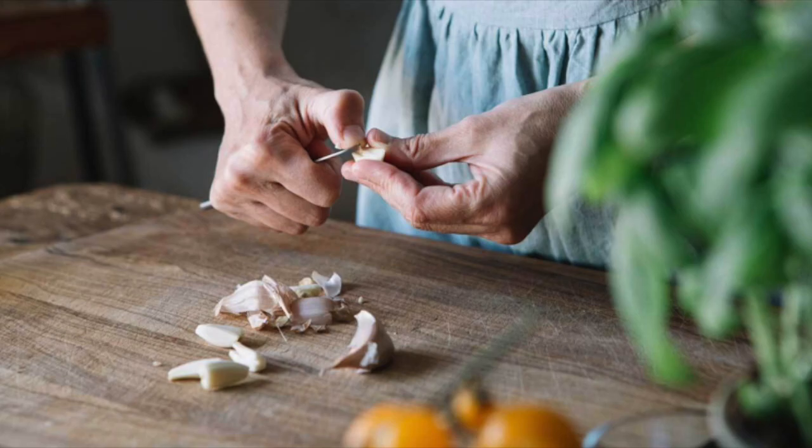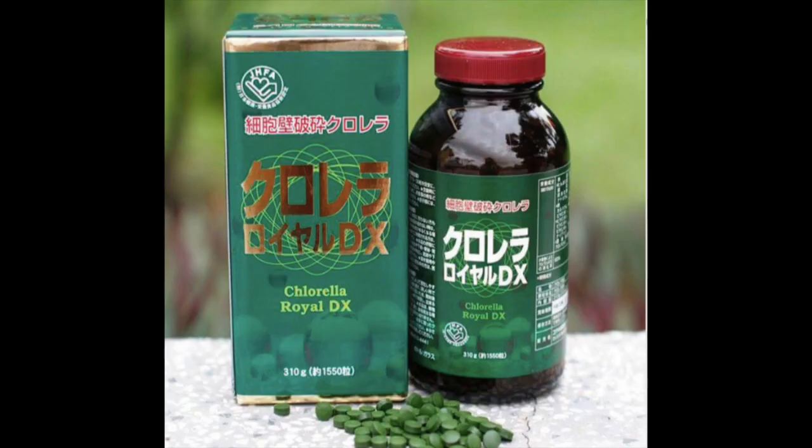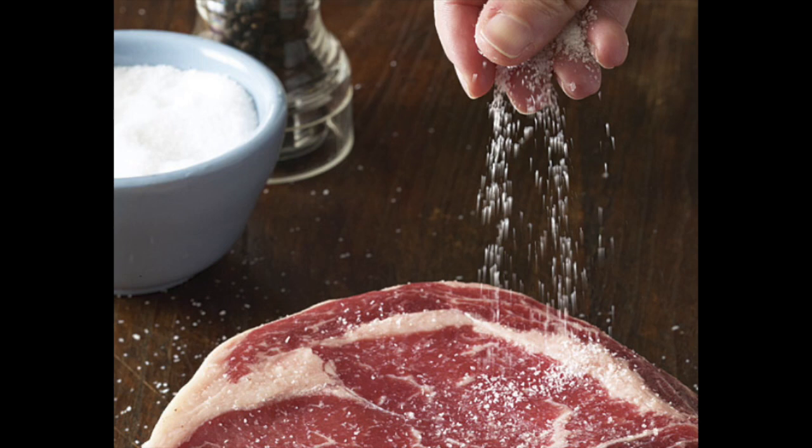Maintain healthy cholesterol levels and blood pressure. And here is my checklist for you. Increase cayenne, garlic, and reishi mushroom. Increase green tea and chlorella. Eat less meat and salt.